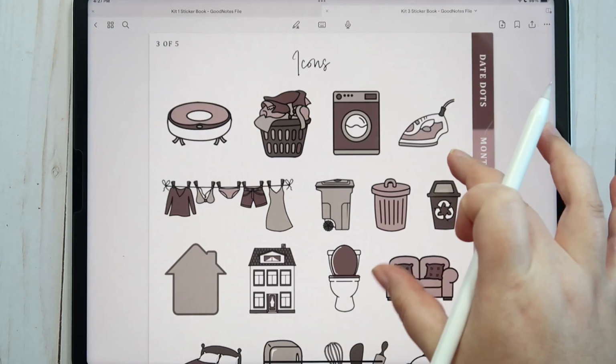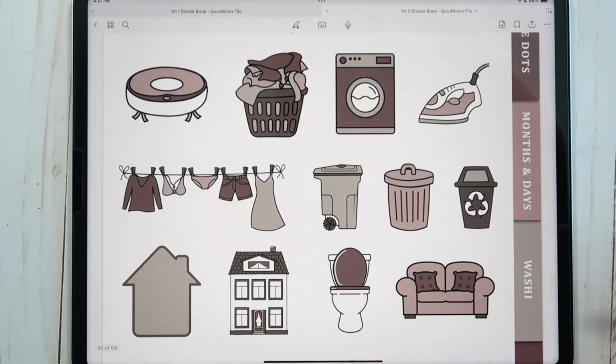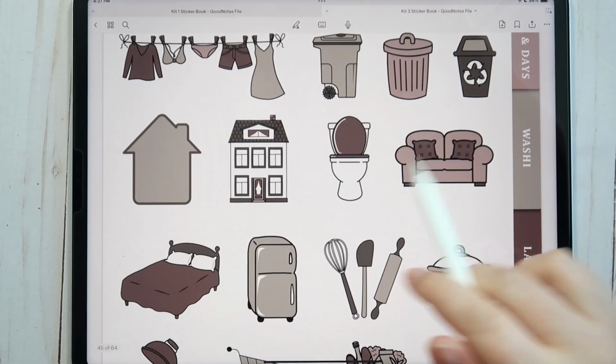Here's the second page. So you've got more cleaning stuff. The little clothesline is new, the Roomba. We've got a recycle bin, a little toilet.